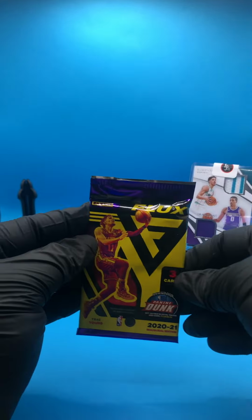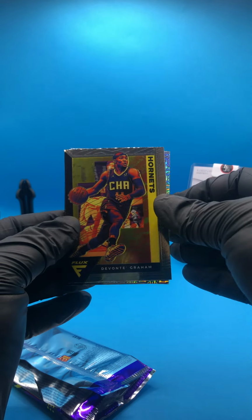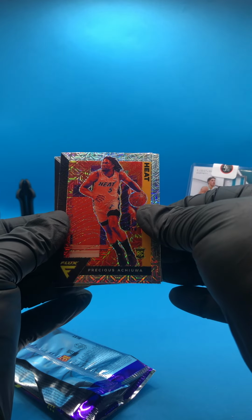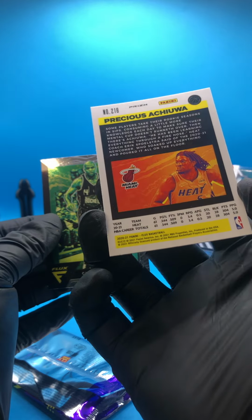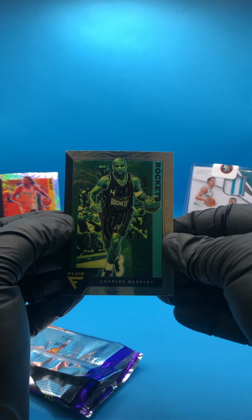Okay, guys, this is the last pack right here. Okay, we got Devonte' Graham. Ooh, Precious Achiuwa rookie card. Look at that. The same type of shimmer. Look at that. And we got a Charles Barkley.